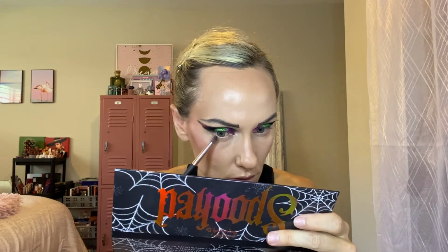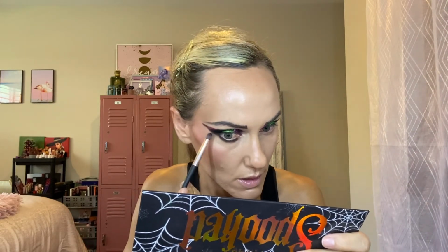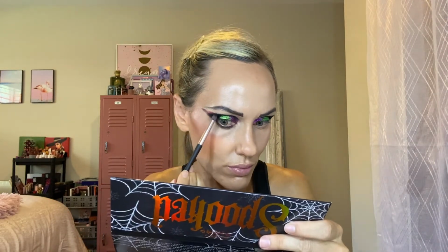Okay, I'm feeling like the Hulk turned evil. Okay, let's see. I'm gonna clean this up a little bit and then we're gonna come back and, you know what? No. Let's change that real quick. I'm gonna take, where's this skinny little brush? I'm gonna take this and just do some black on the lower lash here. And then I'm gonna go up here to smoke and connect that together. Taking that to kind of, there we go, that smoothed that out.